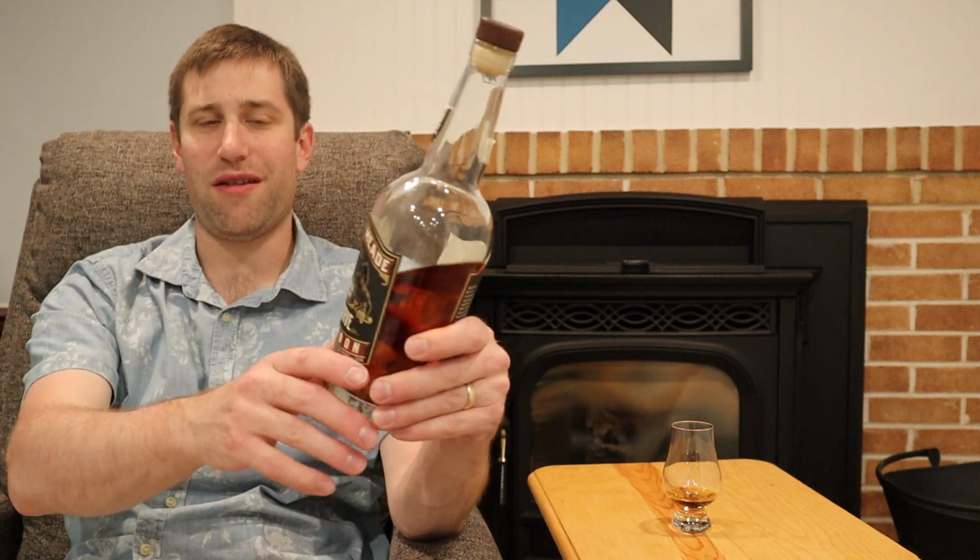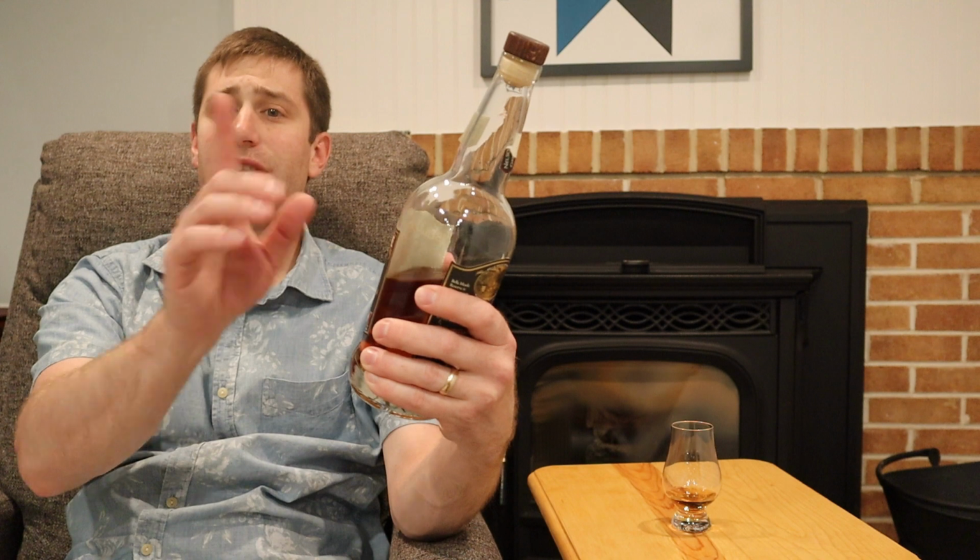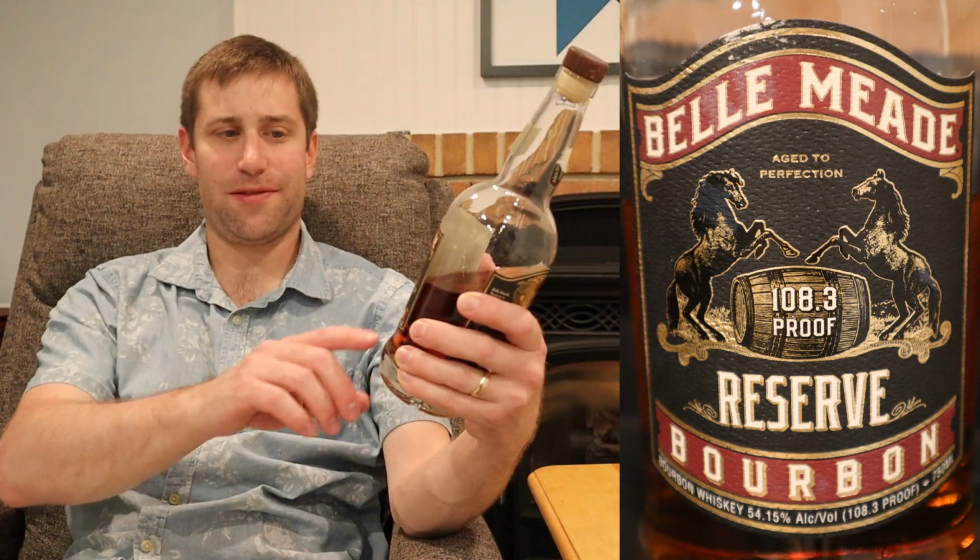Now, this buffoon was very aggressive upon opening it and ripped off the word Reserve that went around the top. So that's gone. I even rubbed part of the label off here. I don't know what I was doing that night. Belle Meade Reserve. Now let's see if there's an age statement. What the hell is this? Age to perfection. What the heck's that? We have no idea how long that is.